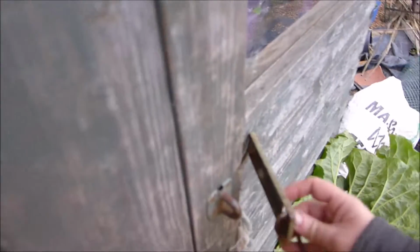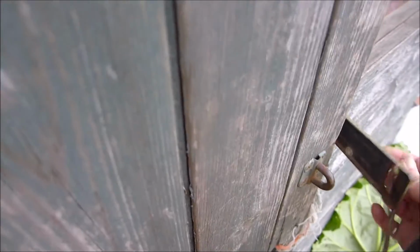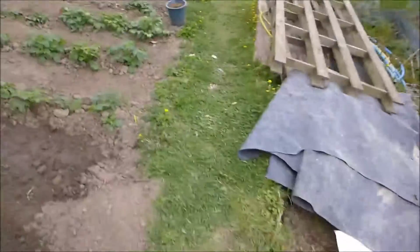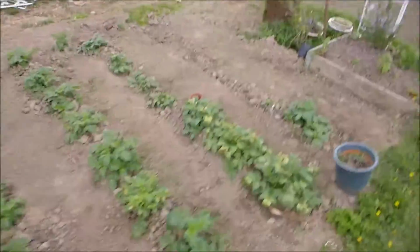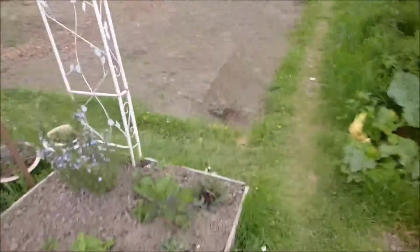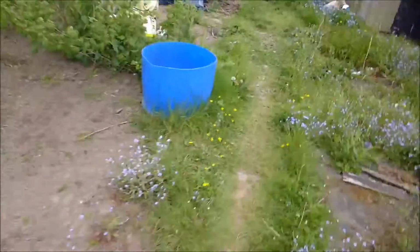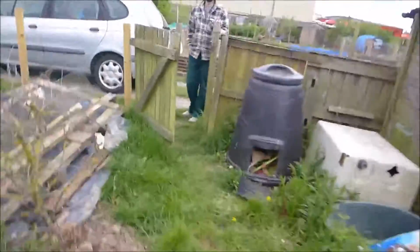Right guys, trying to lock up with a really secure lock. No one's getting in there. And we're off. Going to see my daddy. Didn't plant any sprouts. Didn't do hardly anything. Doesn't matter. Till next time, bye bye.